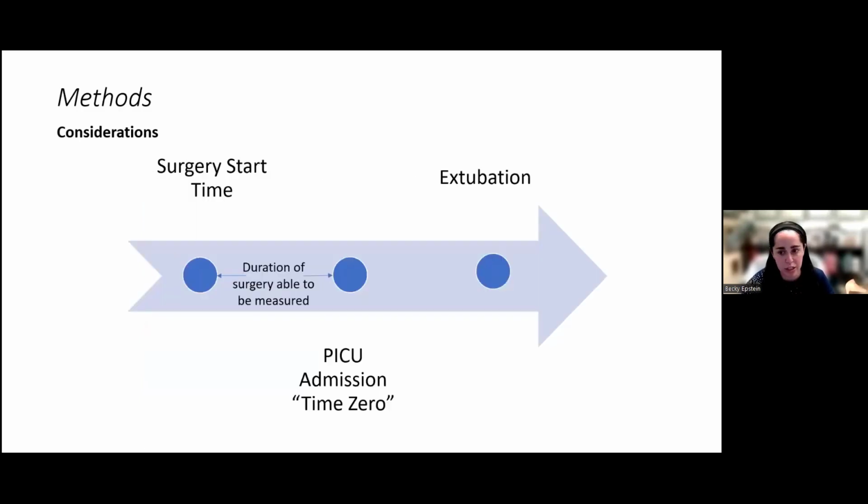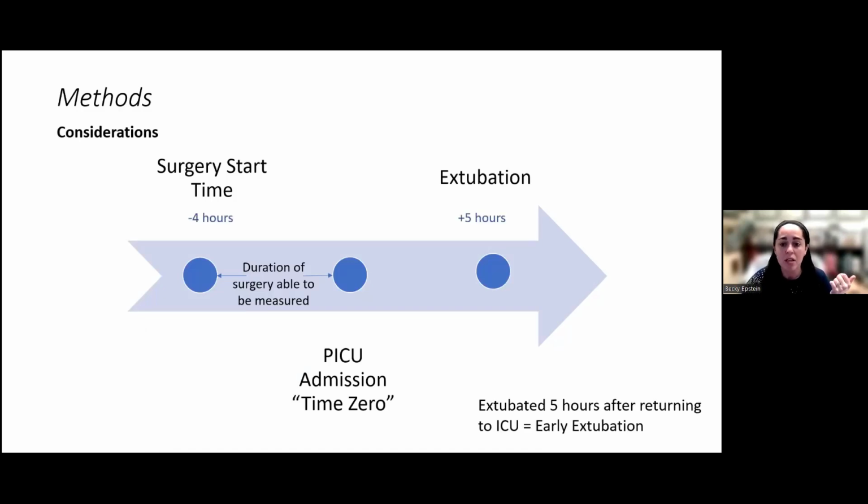An additional consideration was that for most children, they're only admitted to the ICU after their cardiac surgery. In VPS, times of all events are referenced to a time 0, which is the time of initial admission to the PICU. So for most patients, surgery start time is given a negative number in VPS. The example I put here is -4 hours. And these patients have an exactly known post-op ICU admission time and an exactly known extubation time. So we could pretty easily determine whether or not these patients were extubated early.